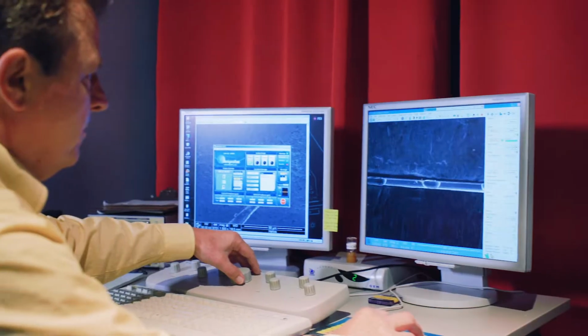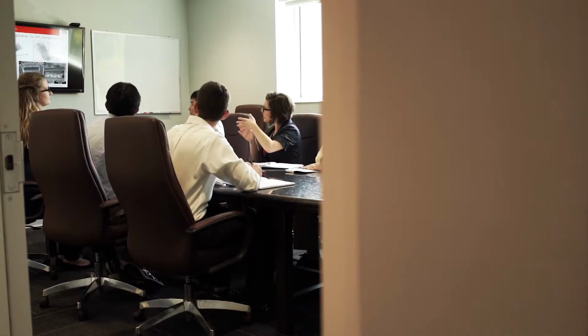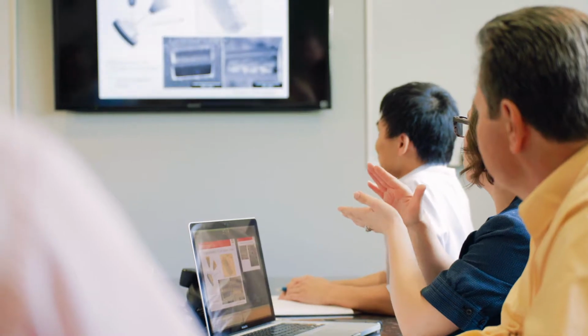If you were an industrial customer and you have a microscope at your own site, you may have one or two people, but you don't have the breadth of scientists here all looking at the same problem.